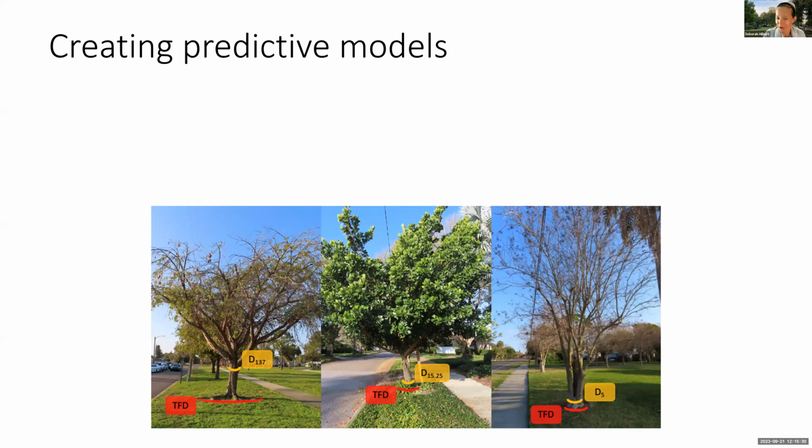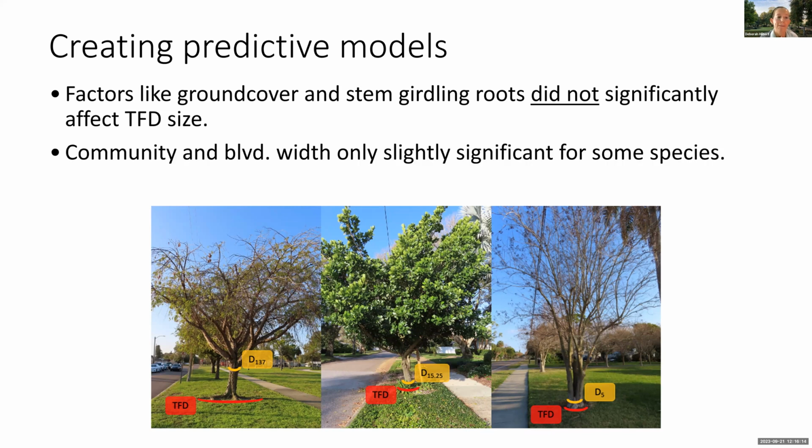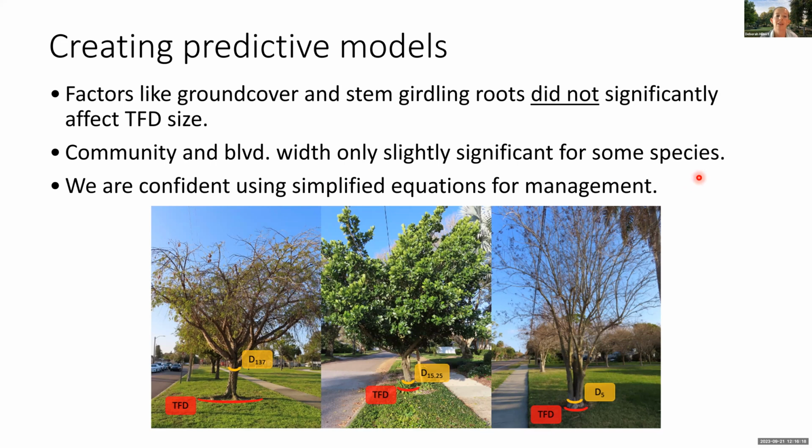Okay, so one of our goals was to create predictive equations, figuring out if we can estimate trunk flare diameter from diameter at breast height or one of the other diameters. I hinted at this, but factors like ground cover and stem girdling roots did not affect the trunk flare diameter size, which tells me from a biological standpoint that there's genetics influencing the shape and the ratio of the diameter to the trunk flare, consistent whether that tree is in a lush lawn or a tiny boulevard, etc. That's really good for us because we are able to use simplified equations that managers like you can use. You don't have to use a really complex equation for estimating trunk flare. So that was a good finding.